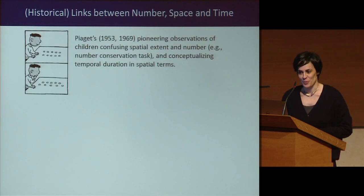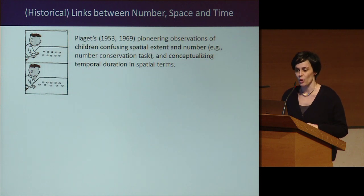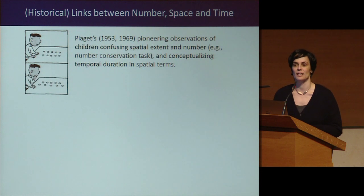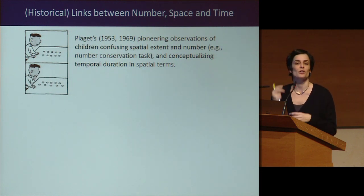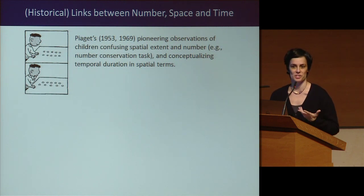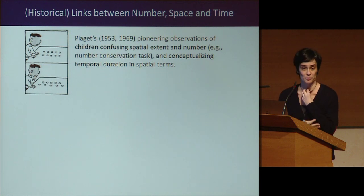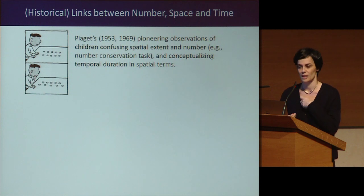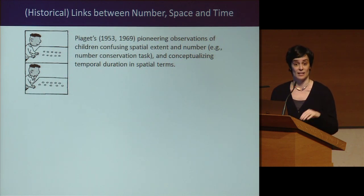Okay, so although these studies that I've shown to you are relatively recent, the observation of these interactions in development is not that recent. For example, Piaget already observed how the information of number and spatial extent and temporal duration and space is confused in children.